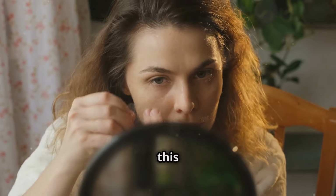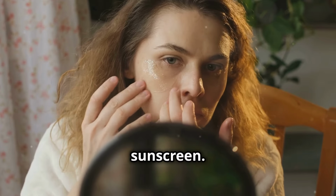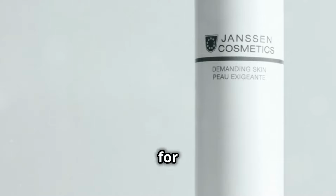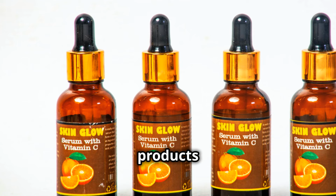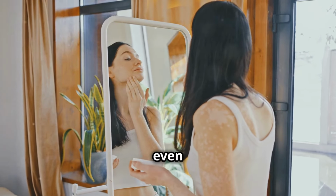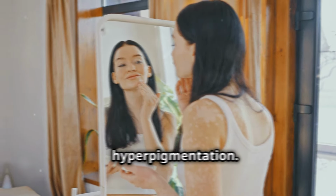To get the most out of this potent antioxidant, use a vitamin C serum in the morning before applying sunscreen. Look for products with L-ascorbic acid, as it's the most potent and effective form of vitamin C for your skin. Remember, vitamin C can be a bit unstable, so store your products in a cool, dark place to preserve their effectiveness. With regular use, you'll notice a brighter, more even skin tone, and a reduction in the appearance of dark spots and hyperpigmentation.